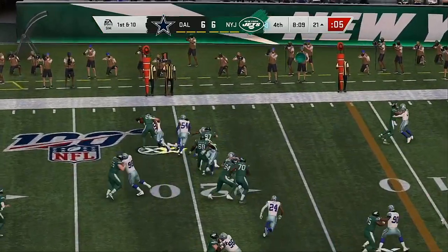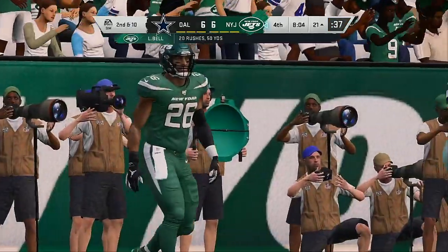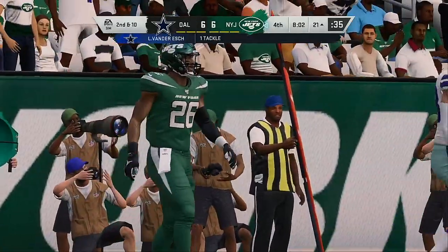Now a first down carry by Bell. And they're going to stop him right at the line of scrimmage. Just no cutback lane to be found whatsoever. Second and 10.